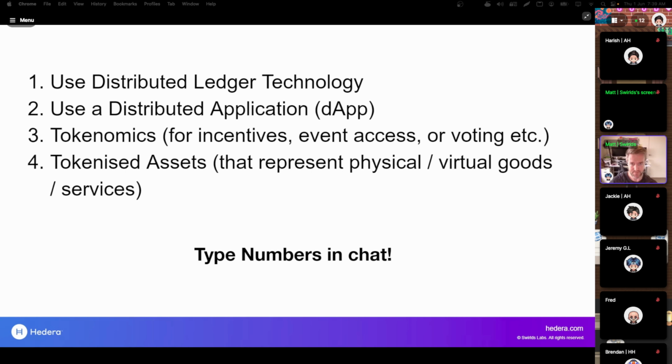So type in the chat now which numbers you think TuneFM are using in their project. For example, is it 1? Is it 1, 2, and 4? Have a look at the options that are on screen on this slide right now. And feel free to use the chat. If you haven't before, you can just click into the box and type the numbers.